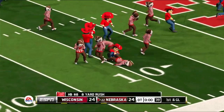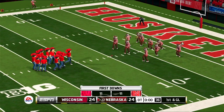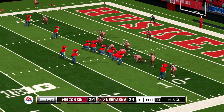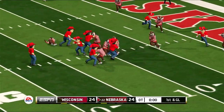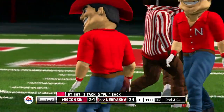Makes it out to about the 10. Anytime this guy carries the ball and gets a little space, we could be talking about six. First down, and they've got their eyes on that goal line. He gets out to about the 9-yard line. That brings up second and goal.